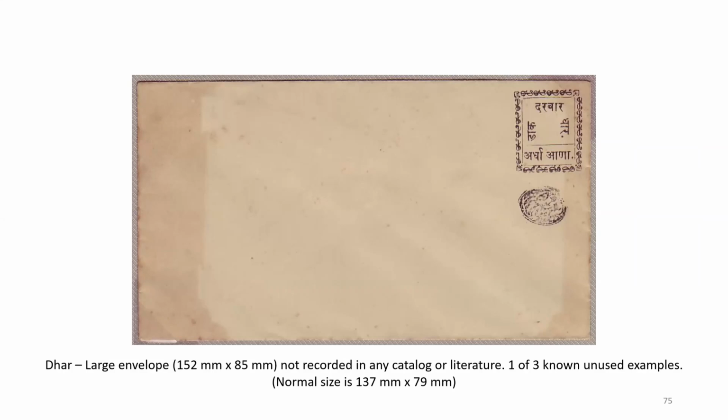So this is the first postal stationery envelope of Dhar. This is my discovery. It is in a size that is much larger than the normal issued envelope, which was normally issued on an envelope that measured 137 millimeters by 79. This envelope happens to measure 152 millimeters by 85 millimeters. This happens to be one of 3 known unused examples.